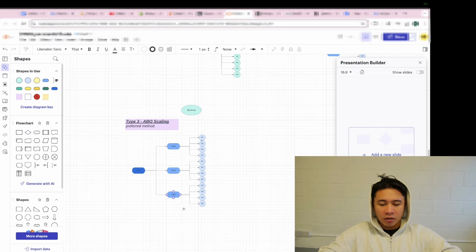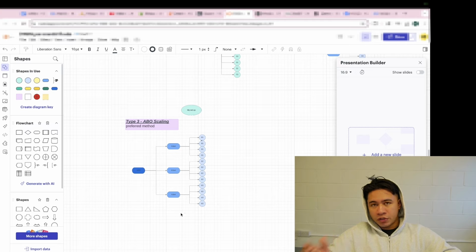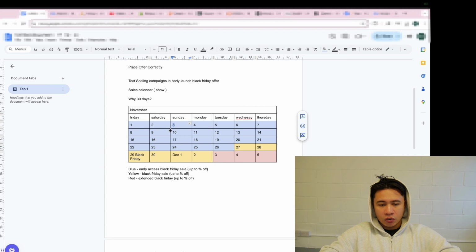So we will scale these up with the old offer, with the ABO. Let's say you had the sale on, I wouldn't change the primary text of the ads. I would duplicate the batches of ads that are winning and then just change the primary text and headline to the certain sale, or vice versa. You just edit the text and the headlines on the existing batches of ads. The beauty is you use the early access Black Friday sale as your testing period. So that's why this is so good.